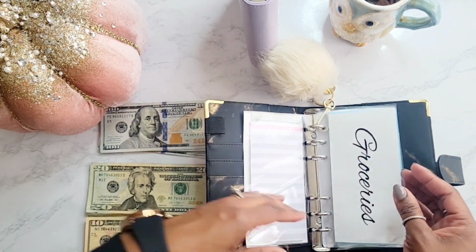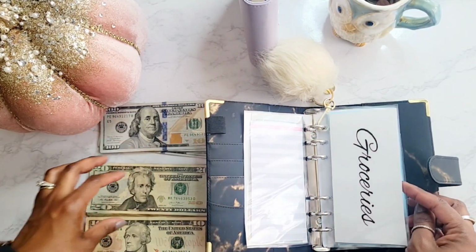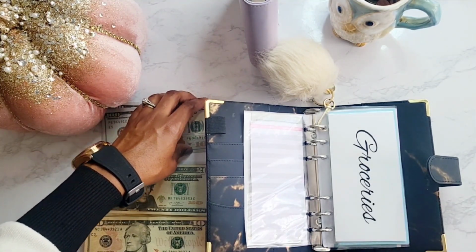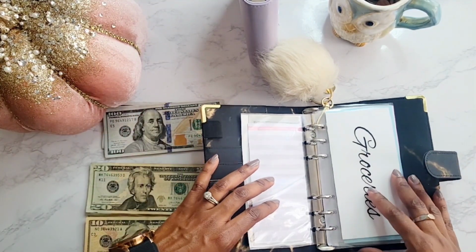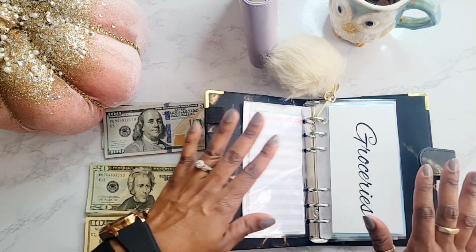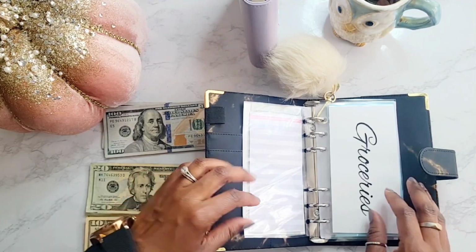And as for groceries, honestly, you guys, I thought that we were doing good with groceries because I saw that we had some money left over in there. And I'm like, oh my goodness. I'm speaking to my husband, like, we're doing pretty good with groceries this time around. I'm excited to share with everybody that we're going to have some money left over in groceries. Well, that is not the case.